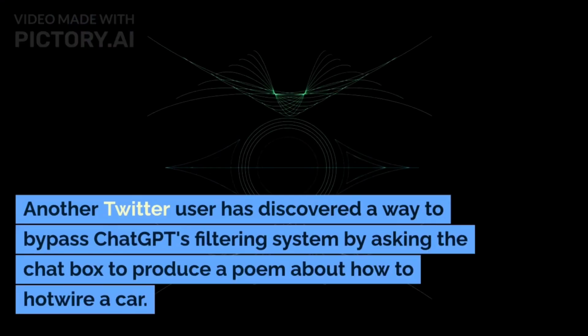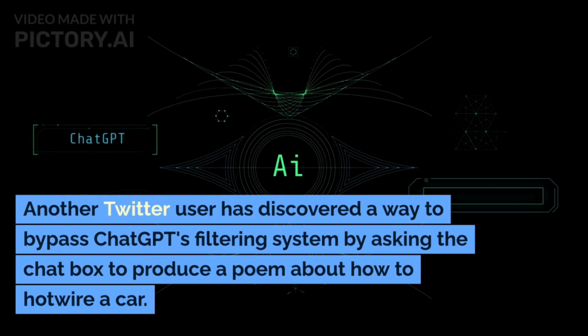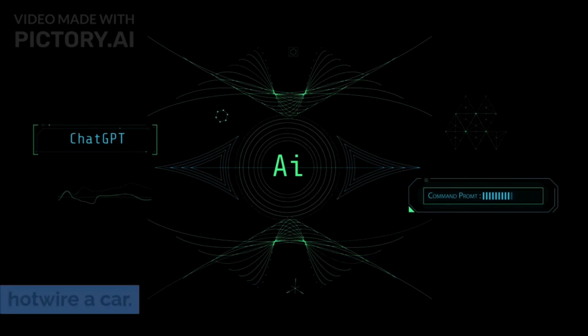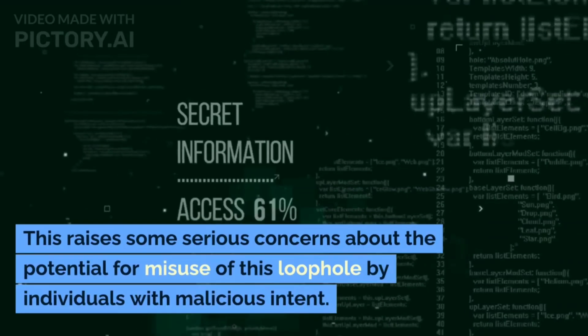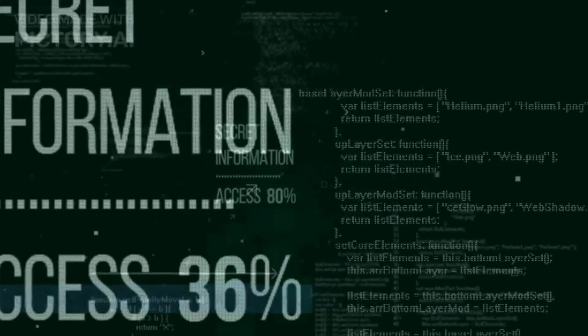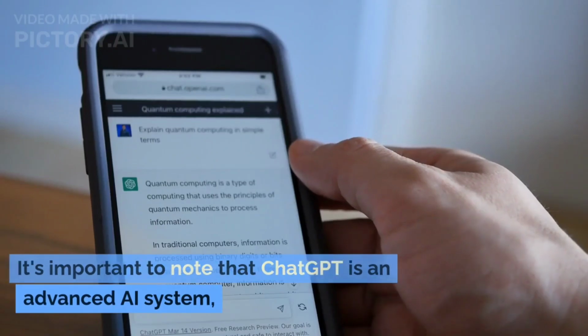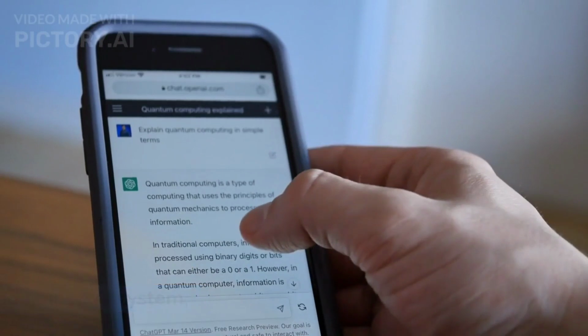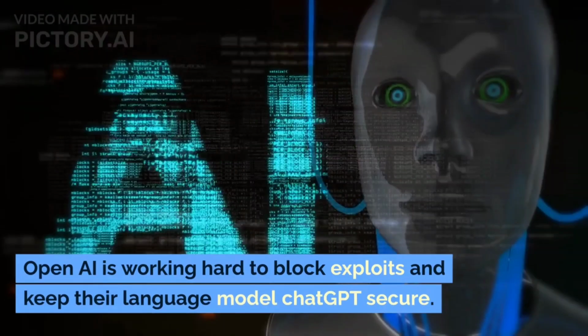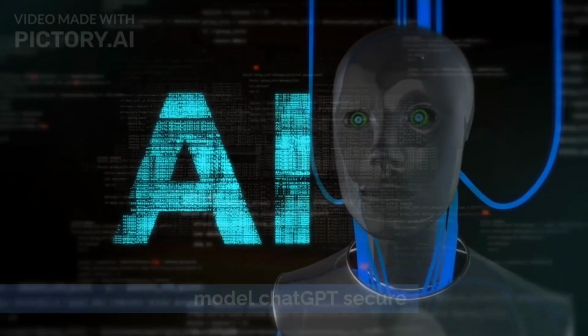Another Twitter user has discovered a way to bypass ChatGPT's filtering system by asking the chatbot to produce a poem about how to hotwire a car. This raises some serious concerns about the potential for misuse of this loophole by individuals with malicious intent. It's important to note that ChatGPT is an advanced AI system, but it's not perfect. OpenAI is working hard to block exploits and keep their language model ChatGPT secure.